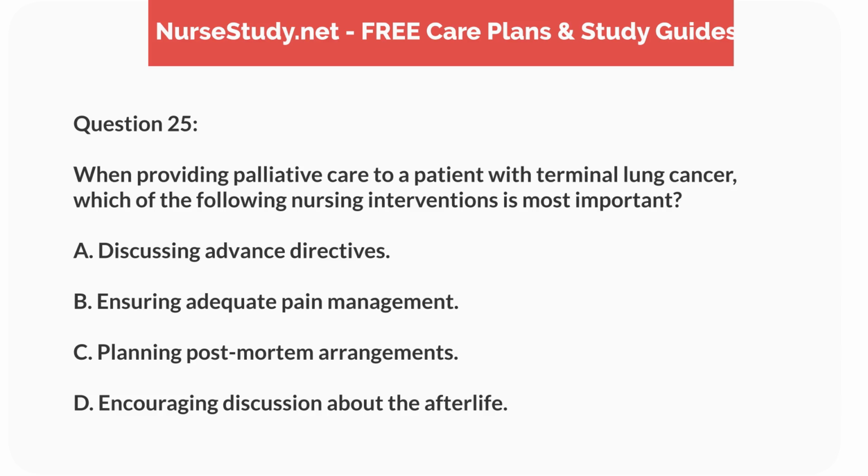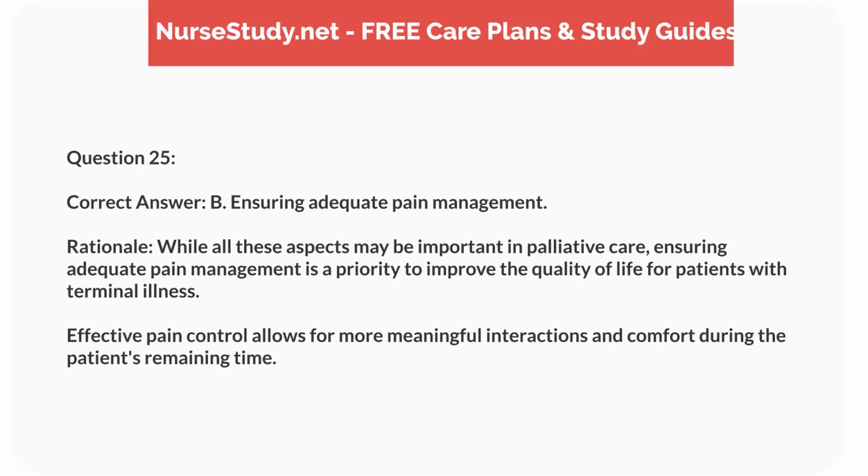Question 25. When providing palliative care to a patient with terminal lung cancer, which of the following nursing interventions is most important? A. Discussing advance directives. B. Ensuring adequate pain management. C. Planning postmortem arrangements. D. Encouraging discussion about the afterlife. Correct answer: B. Ensuring adequate pain management.